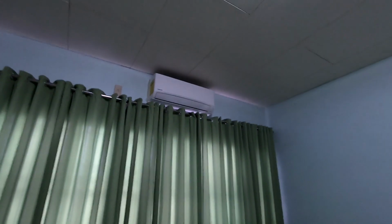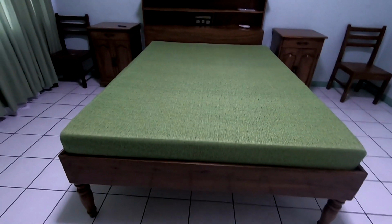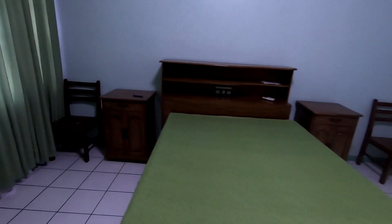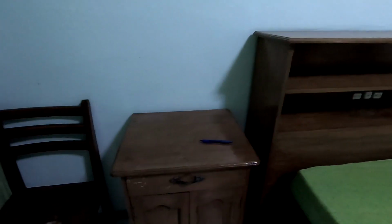Another split type aircon. It's Panasonic. They're all Panasonics. There's the bed. It's a big bed. It looks like king size. Again, the woodwork quality is really good. I keep saying again. I gotta stop doing that. And there's a pen included.